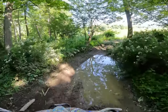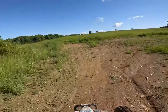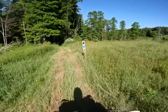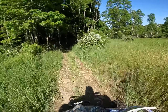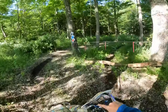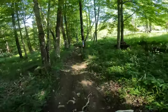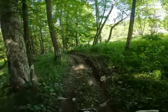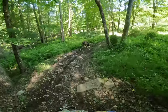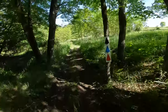Uh-oh, water hole. Take the outside, looks like some froggies in there. Out of the woods into the field, left-hander. Ronnie said Seth and those guys are building up the berms. Don't want anybody sliding off track. Little gravel. Nice section. If they got rained on last night, this ground really sucked it up. So if you're looking for a rocky track this weekend to get ready for Snowshoe, make sure you get your butt out here to Berlin, PA, not Berlin, Germany.